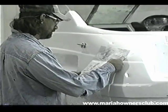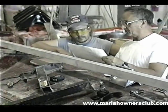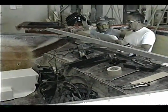Those original designs and concepts are then refined and critiqued to assure that every new Mariah design is a home run, that will have a distinctive look, that will hold its appeal and value long after the fads of boat designs have passed.